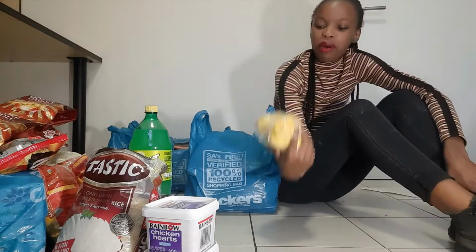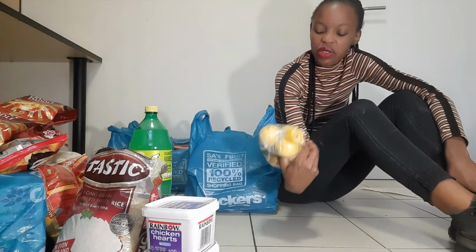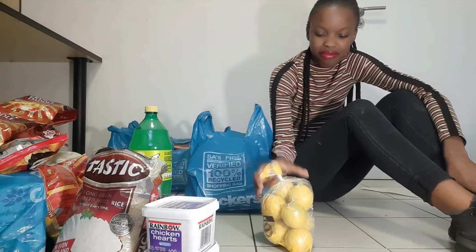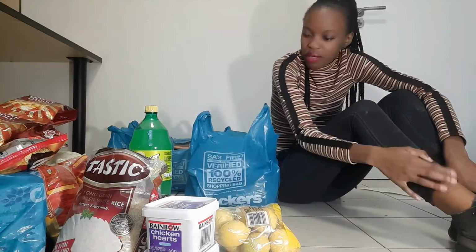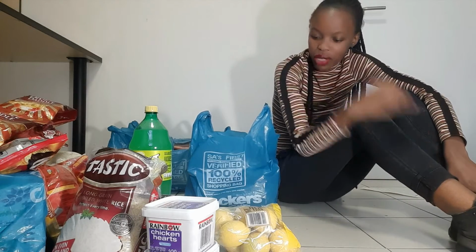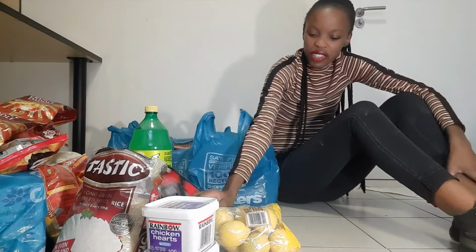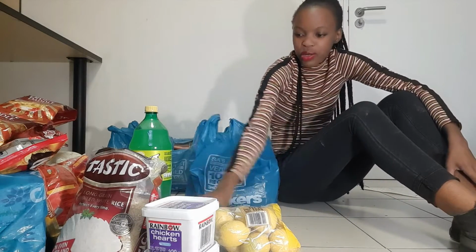Yay! Some lemons. When life gives you lemons, turn them into millions of rands. There's this book that I'm reading where Robert Kiyosaki is talking about turning lemons into millions, meaning turning the sour situations into millions of rands, making money out of hard opportunities.